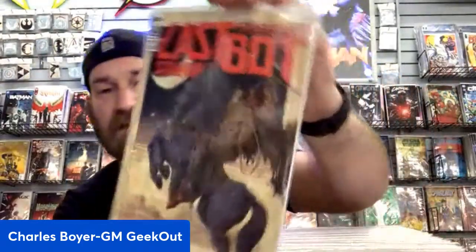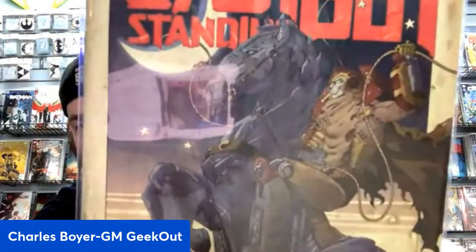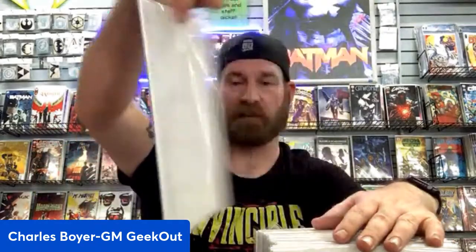Next, talking about Transformers earlier, we have Transformers Last Bot Standing, the limited series starring Rodimus Prime, or Hot Rod. I don't know if he's Rodimus Prime in that or if he's Hot Rod. If you don't have anybody to lead, are you still a Prime? And then we have a variant for that one as well.